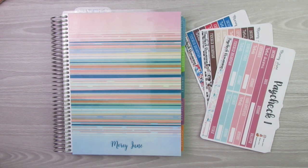I just got done doing my weekly budget check-in for the week, which today is Friday, November 22nd. So we only have one more week after today of November, and of course next Thursday is Thanksgiving, next Friday is the infamous Black Friday, and then we're basically into December, and Christmas is literally right around the corner.